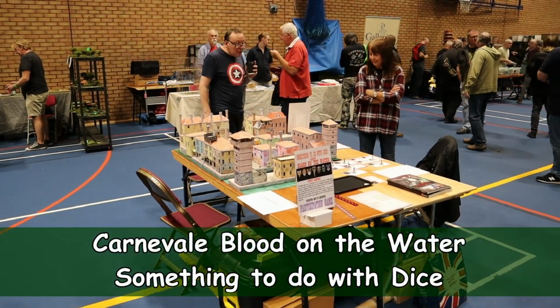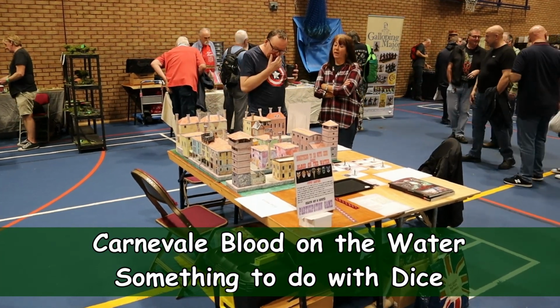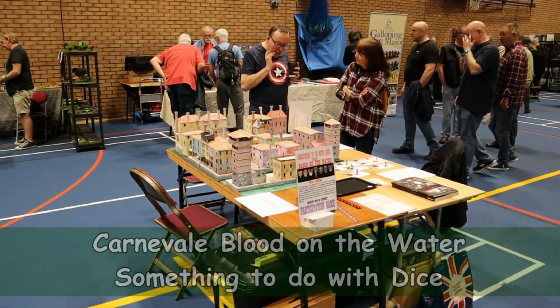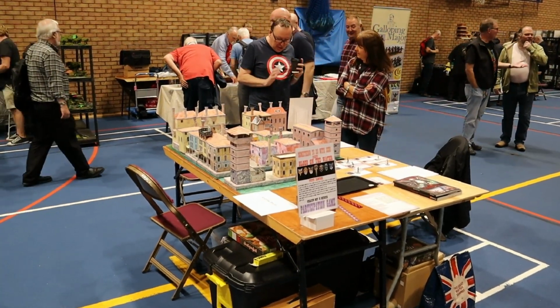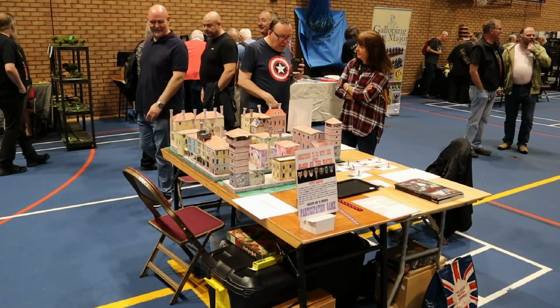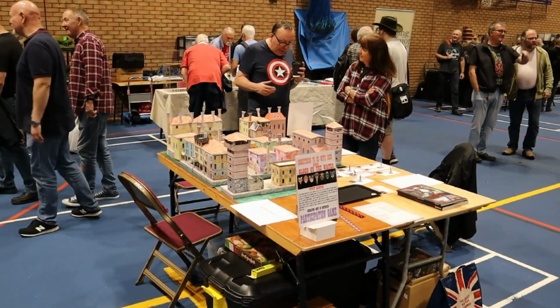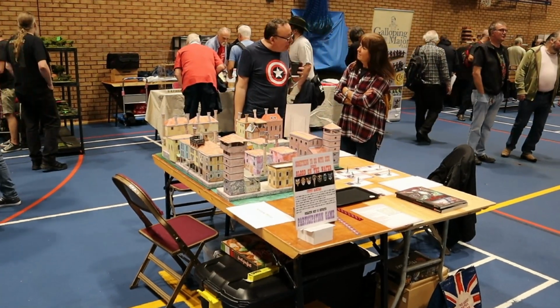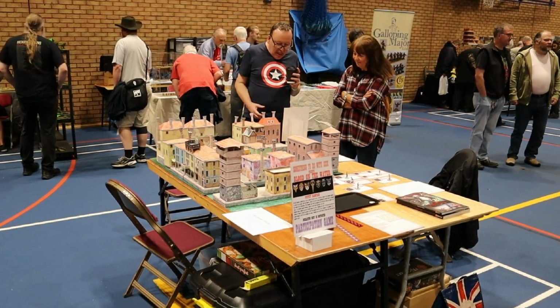The first table that caught my eye was a game of Carnevale, Blood on the Water, presented by Something to Do with Dice. This participation game had a visually impressive board, and upon closer inspection it had all been achieved with very cost-effective cardboard buildings and scatter terrain. I decided to investigate further, as the simple scenery had effectively recreated the streets of Venice in miniature.